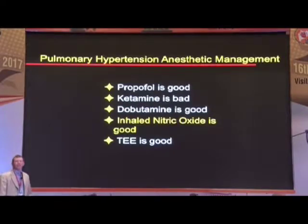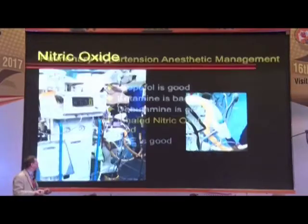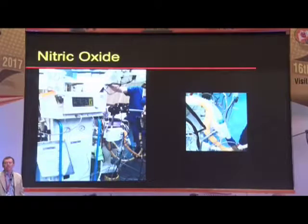The articles all tell you that nitric oxide is good. Our approach, with these patients with the failing right heart from pulmonary hypertension, is systemic vasoconstriction and then inhaled pulmonary vasodilator. And nitric oxide is good. Where I work, we're a lung transplant center. We can get nitric oxide and connect it into our anesthetic circuit in the operating room in about 20 minutes. And it's a good selective pulmonary vasodilator. But most hospitals don't have nitric oxide.